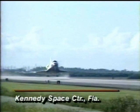Landing gear down and locked. Main gear touchdown.